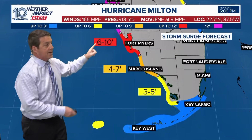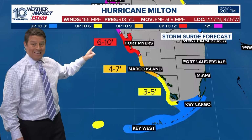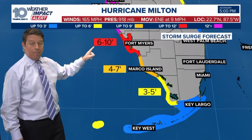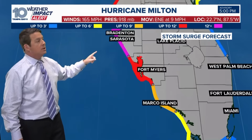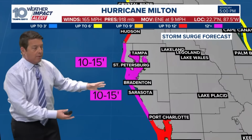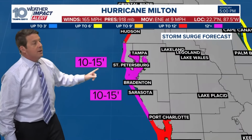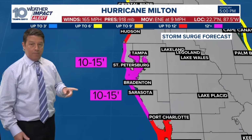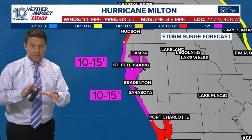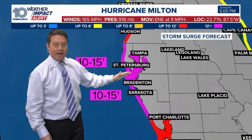forecast for Tampa Bay. Now, this 6 to 10 in Fort Myers, if you've got friends or family there, they need to watch this forecast. That might come up a little bit. Certainly in this coastal area of Sarasota, down to Venice, down to Venice, we're talking 10 to 15 foot. That's probably not going to change. The 10 to 15 foot in Tampa Bay might start to come down. But we can't say it's going to come down because if it wobbles, then it's right back here.